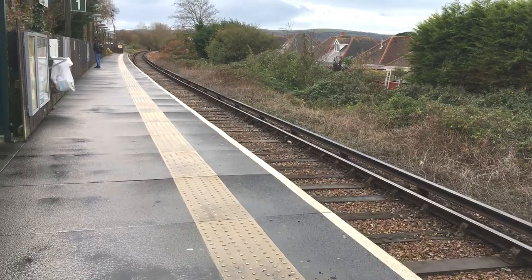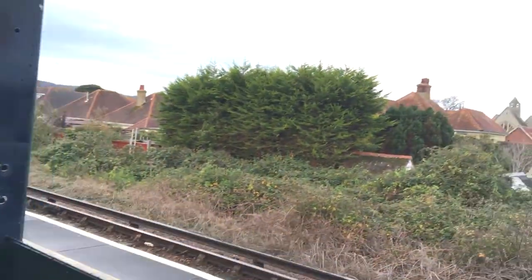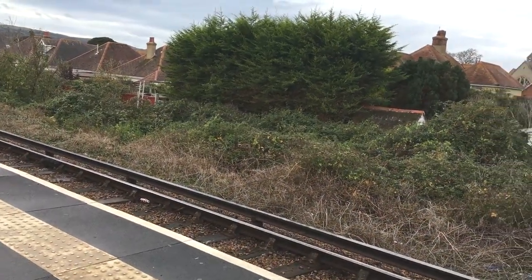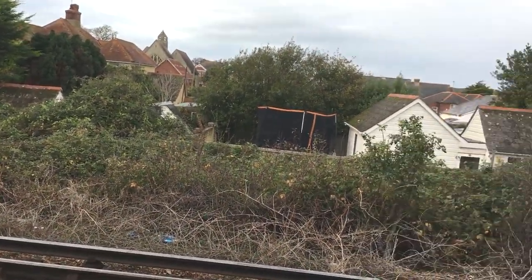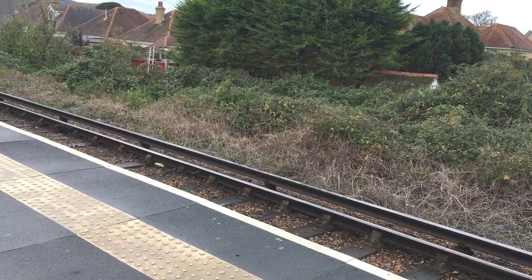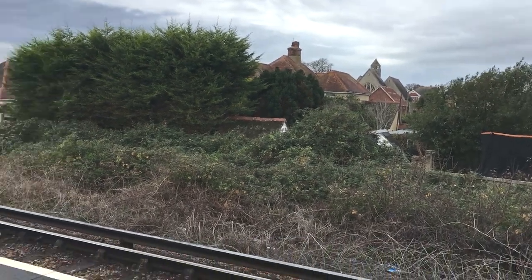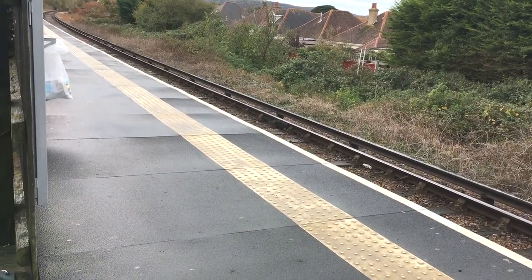Oh, I'm really sorry about the wind. I'm going to take a bit of shelter in this waiting shelter. And there's not much to do here at Lake. It's a nice little station with an underpass going to the residential area over there. You can see a nice little church or something over there. And not much else, really.